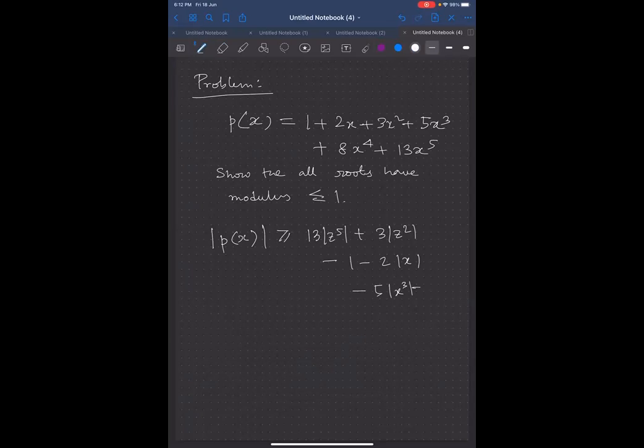Now, am I missing out any term? If mod z is greater than 1, then this cannot be 0. So we won't have any roots in that case.